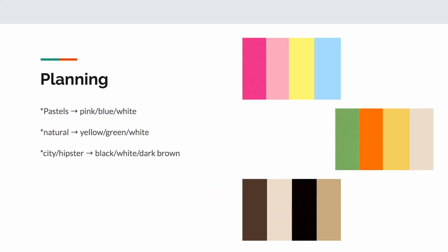Next, I needed to choose how I was going to do each box, so that meant choosing an aesthetic and a color scheme for each one. So the first one I chose the pastel aesthetic, and my color scheme was light and bold pinks with blue and a little bit of yellow. Then I chose a natural, or summery, aesthetic, which I chose yellows, greens, oranges, and a neutral cream color. And then lastly, I did a city or hipster aesthetic, which was darker white, black, brown, those kind of colors.